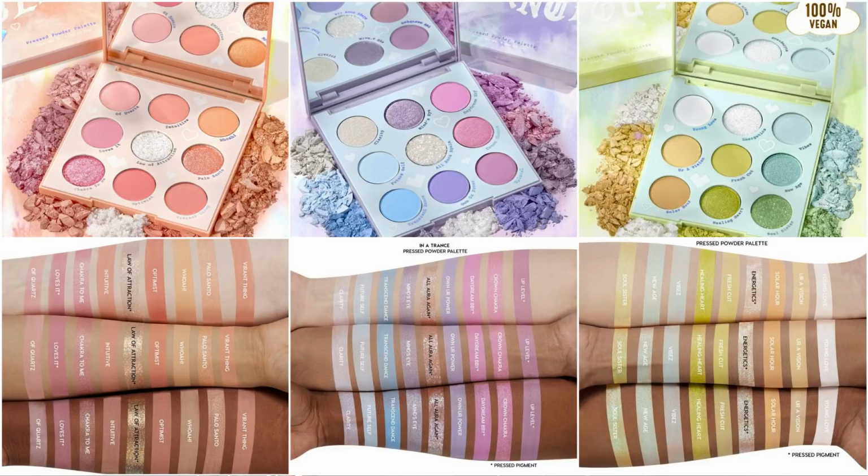One of them had warm tones, which I already have plenty of, and then one had the pinks and purples, but it kind of made me think of the You Are a Cutie palette that had launched back in February, and then the green one looked kind of like the Mint to Be palette from January, so I didn't really feel like these were unique enough to warrant a purchase.